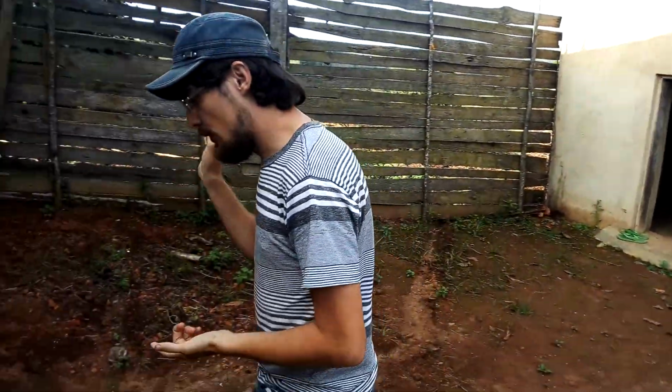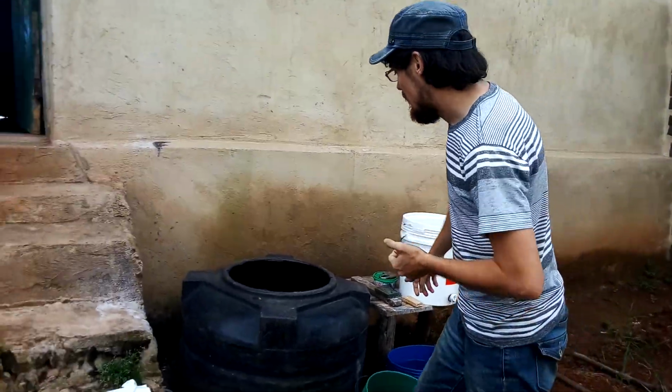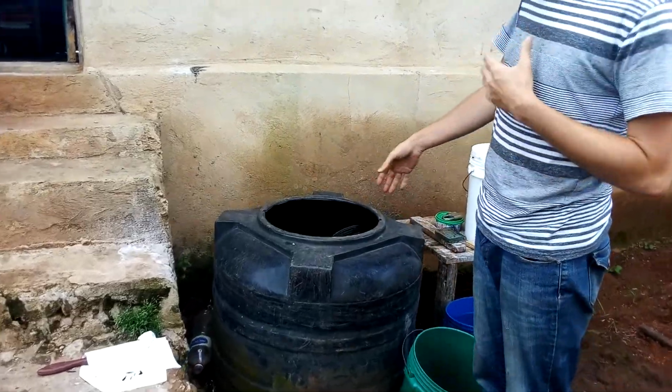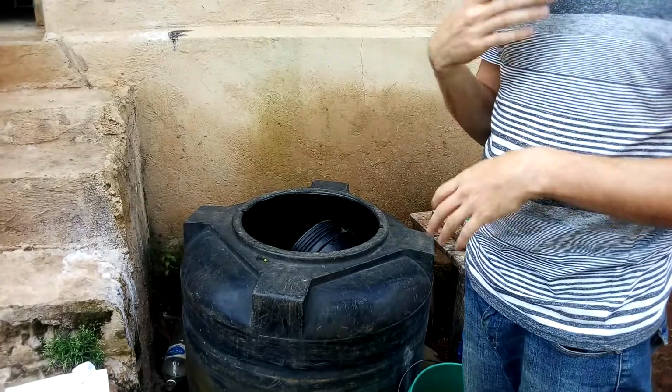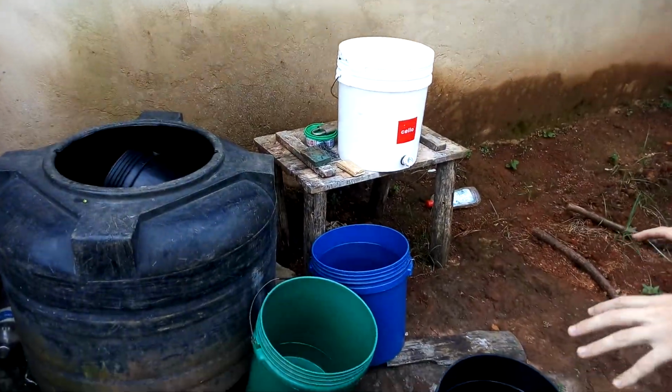So all of our water for cooking, cleaning, showering, and flushing the toilet, which we will get to later, is collected in this bin here. We get water that comes down from the gutter when it rains, but we also have school children bringing us water during the day, which comes in these buckets.